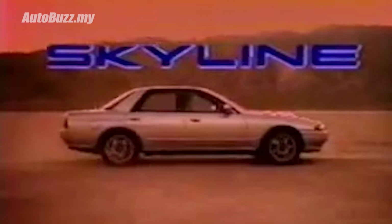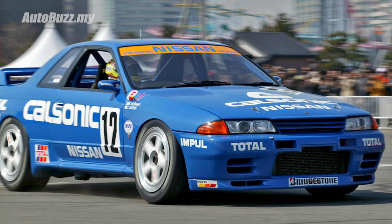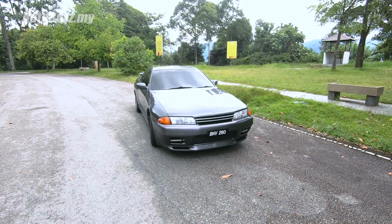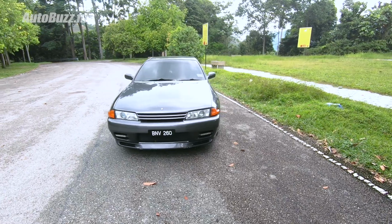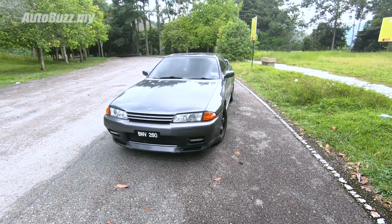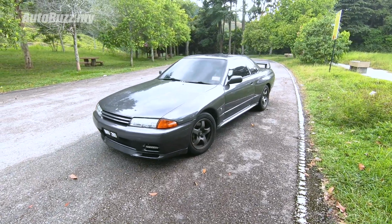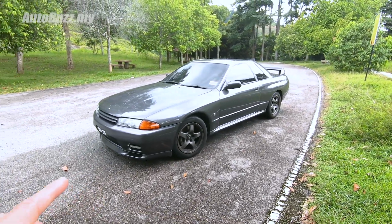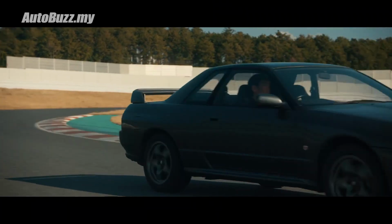So for the sake of jogging everyone's memory, this car was produced between 1989 to about 1994. It was originally produced so that Nissan can take this car and go racing. They only made about a few thousand units of this, but because of how good it was, because of all the praises that it got from customers and the media, Nissan ended up building 40,000 plus units of this in its 5-year lifespan.